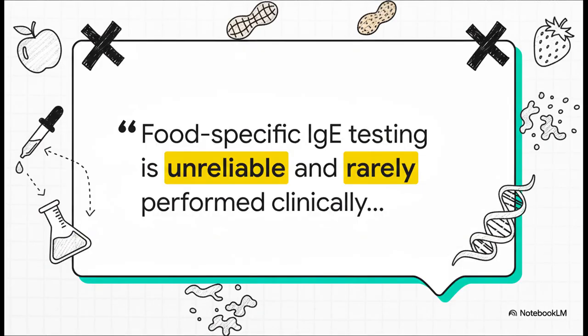Now here is a massive clinical pearl and a common pitfall to avoid. Those standard food-specific IgE blood tests, they are unreliable for OAS. Why? Because the commercial processing they use to create those test kits often destroys the very same unstable proteins you're trying to detect. This leads to false negatives all the time, and it's a key reason why you have to rely on the patient's history first and foremost.